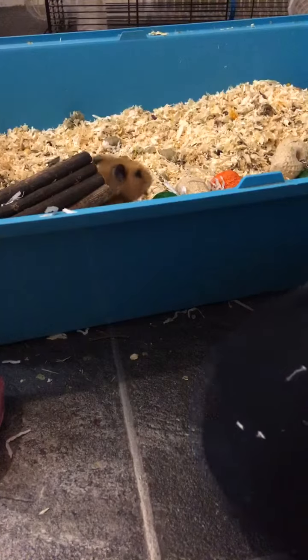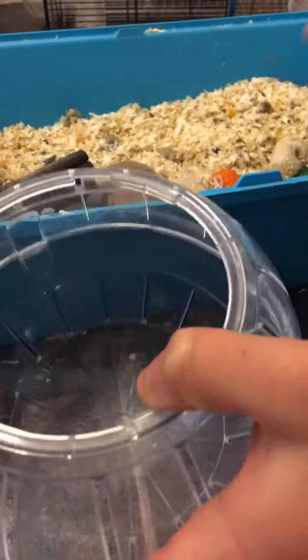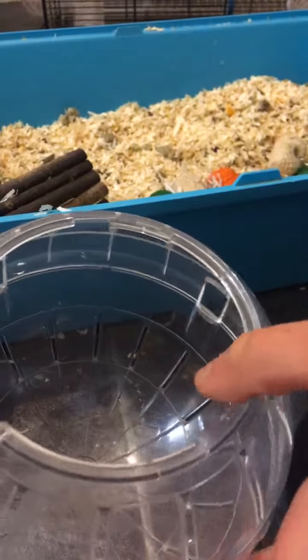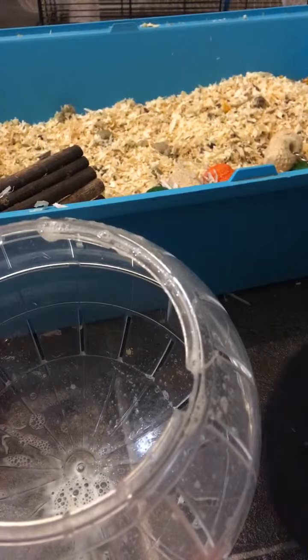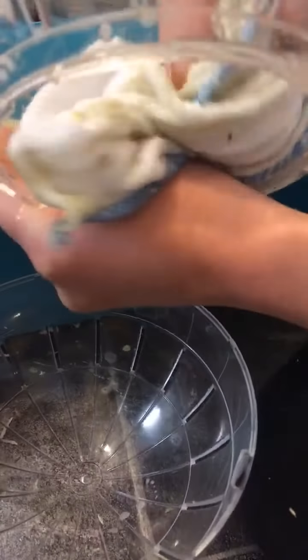I'm going to grab a ball. This is the ball, if you can see it. Oh, Charlie, in the way. I'm going to give it a clean, because if a hamster's been in, I like to give them a clean. This takes about 2 seconds. Doesn't have to be perfect, then I spread the stuff in, and you just give it a go. Oh, sugar.